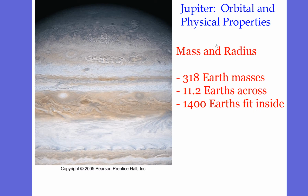Jupiter is huge. It's 318 Earth masses. So you pick your mass, picture your mass, whatever it is, and picture 318 of you. That's the size difference. You could fit a little more than 11 Earths across Jupiter, or if you think of a gumball machine, you could fit 1,400 Earths inside Jupiter.